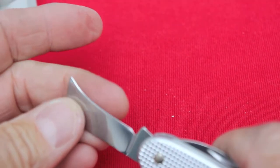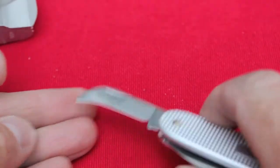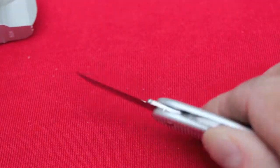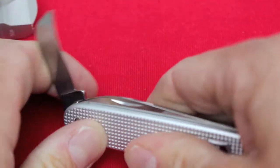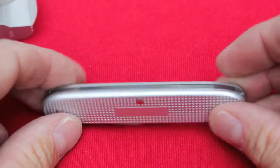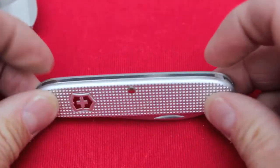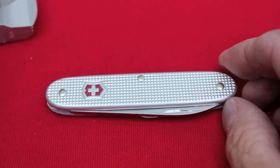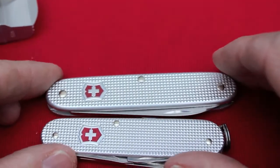amazing and very sharp hawkbill blade. Look at that. It's incredible. Look how slim it is. Looks good. That is a must have for collectors.